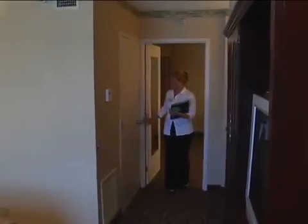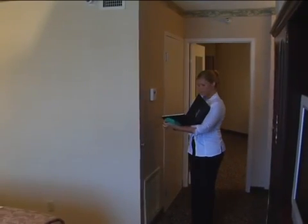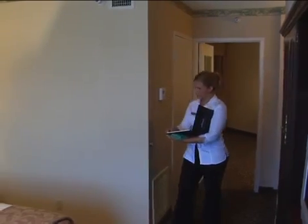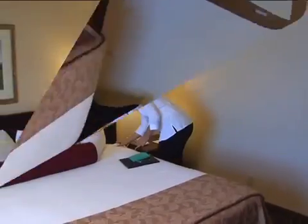As an inspector or supervisor, you'll first check the thermostat to ensure it's set at the property's specified level and check that the connecting door is locked for security reasons. Move through the room in a circular manner, inspecting each item and checking it off.